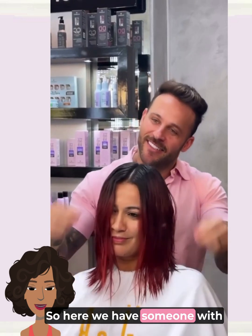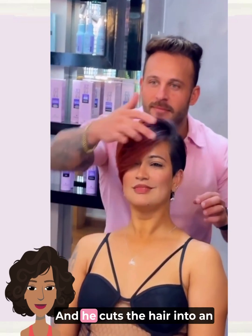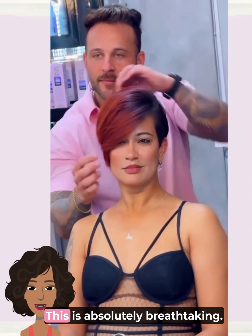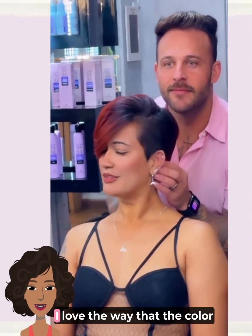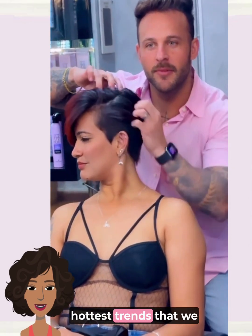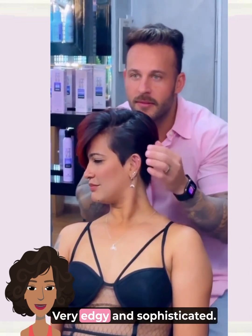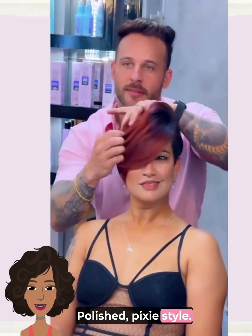So here we have someone with shoulder length red hair. I am loving this hair color. And he cuts the hair into an asymmetrical pixie. Wow, this is absolutely breathtaking. I love the way that the color looks within the cut. And this is actually one of the hottest trends that we are seeing for 2023. Very edgy and sophisticated, polished pixie style.